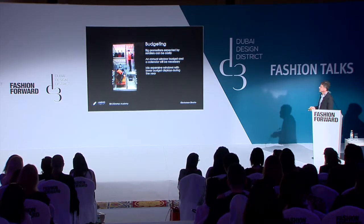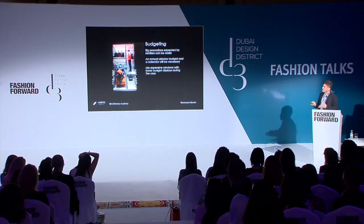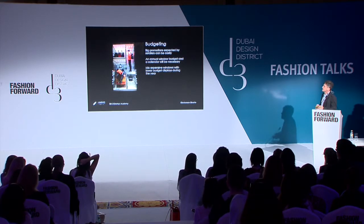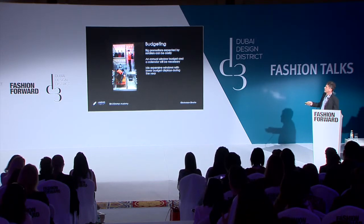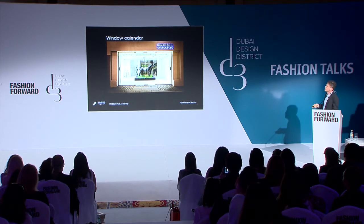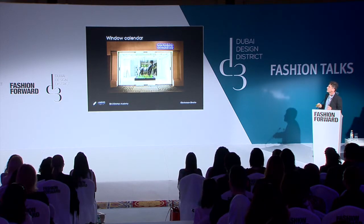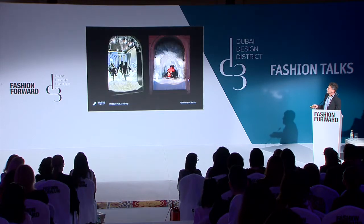Okay, of course, the budget. It's important to have a budget for window display, but it's possible to mix expensive window display with lower budget window display. Usually, this is an example of Norman in Copenhagen that used the policy of changing the window display every single day. So they are investing a lot of money for this reason.